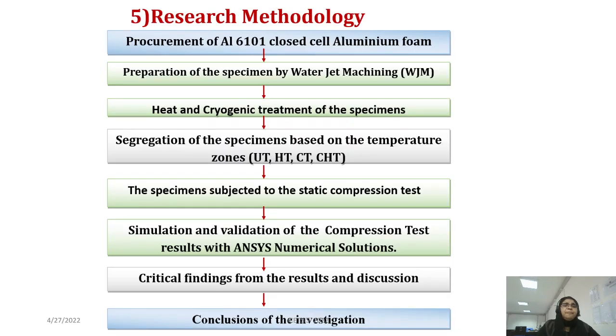Research methodology: procurement of aluminium foam, AL6101 foam, from Goodfellow Cambridge Company, London. Then preparation of specimens using the water jet machining technique and doing all the heat and cryogenic treatment processes, then subjecting the specimens to the static compression test, and the simulation and validation of the compression test result with ANSYS numerical solutions, critical findings from the results and discussion, and then conclusions.